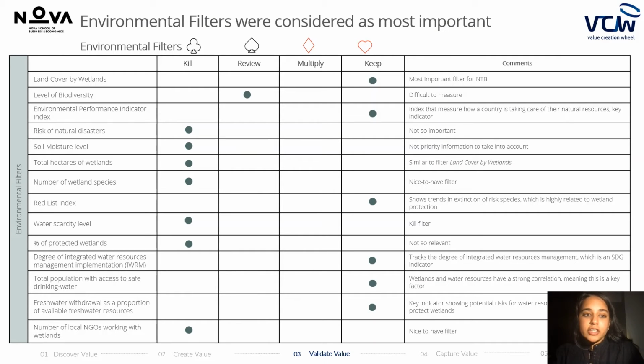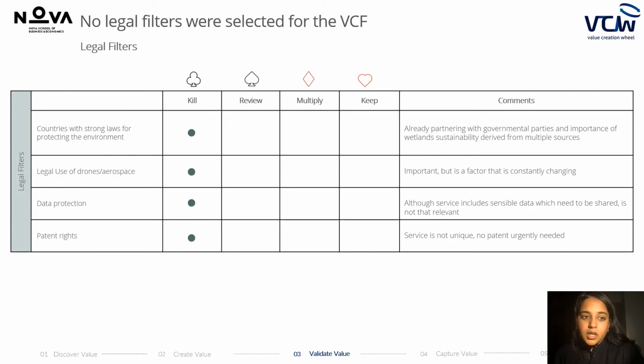The team decided to keep 6 environmental filters for the final selection. Land cover by wetlands fits with the mission of the company. This filter could be complemented with the Environmental Performance Index, as this helps measure how a country is taking care of its natural resources. Finally, red list, degree of integrated water resources, total population with access to safe drinking water, and fresh water withdrawal were also decided to be kept. Lastly, in the legal segment, no relevant filter was found.